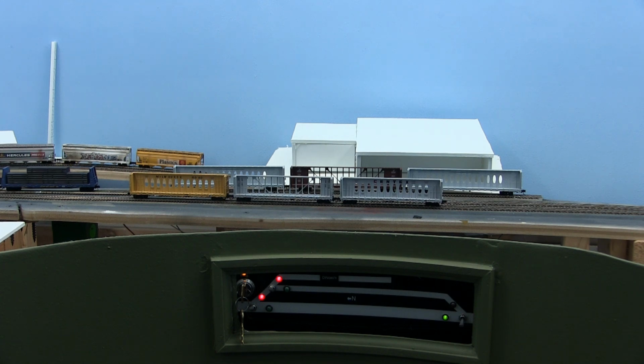One more. One half. On the pin. All right, we're going to release those handbrakes on those three cars. And we're going to pull out.